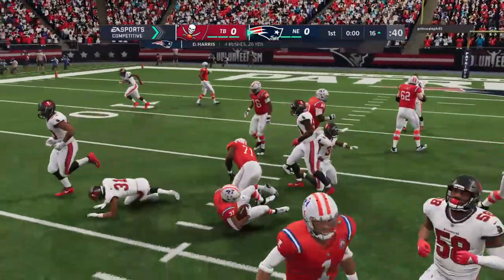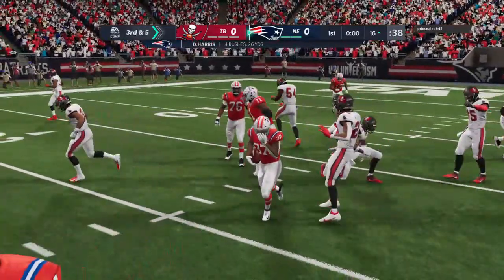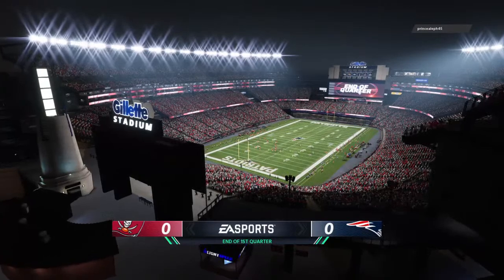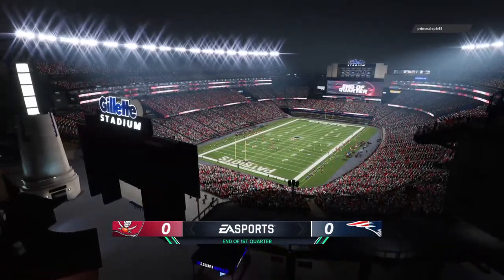On second down, this is Harris. And he'll be taken down as that will take us to the end of the first quarter of play. No score after 1 on EA Sports.